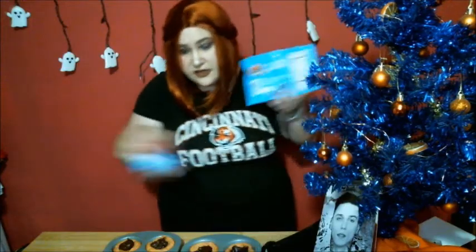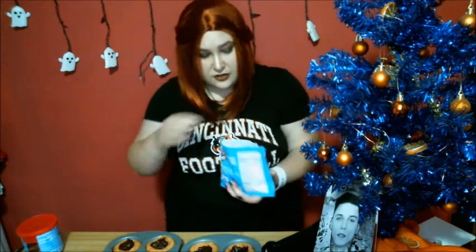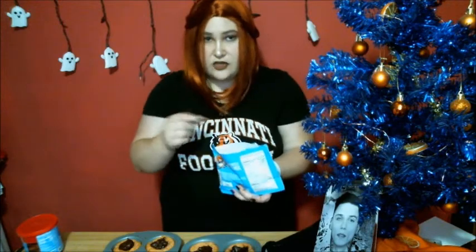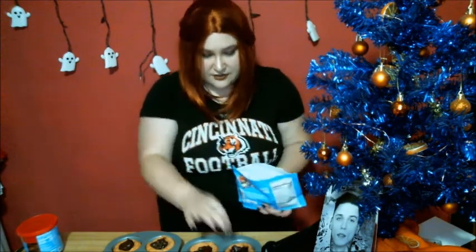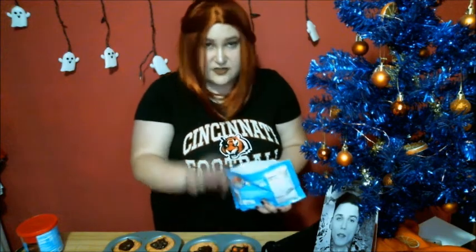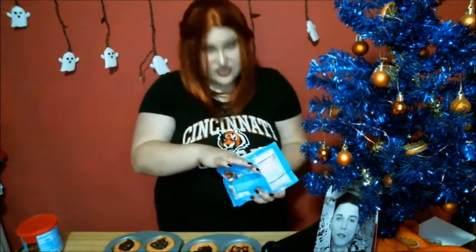And then once all of your warm cookies are filled with icing and the icing is starting to melt in the cookie, you're going to pick out, or you may want to have already done this, pick out all the orange M&Ms if you're doing a Bengals theme like I am, and put the orange M&Ms on top of the icing. I'm using the mini M&Ms just because they are cheaper.